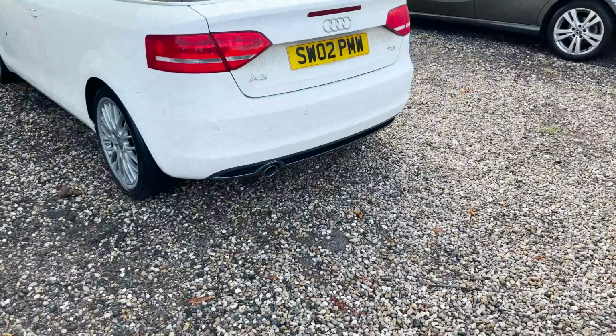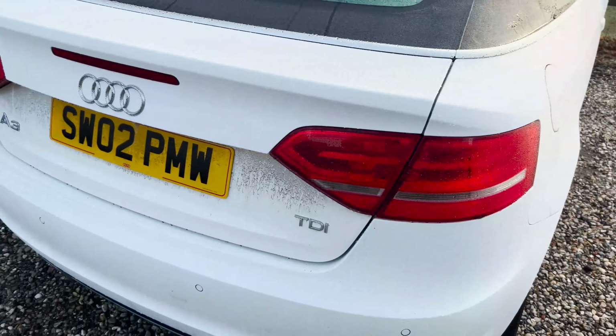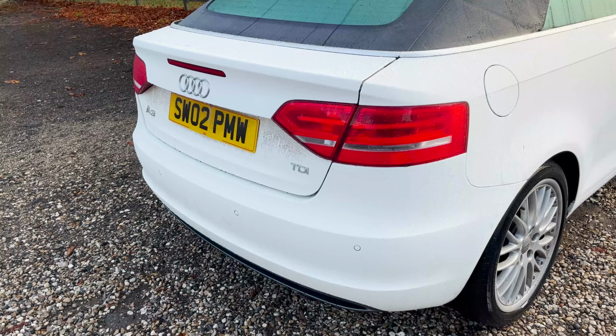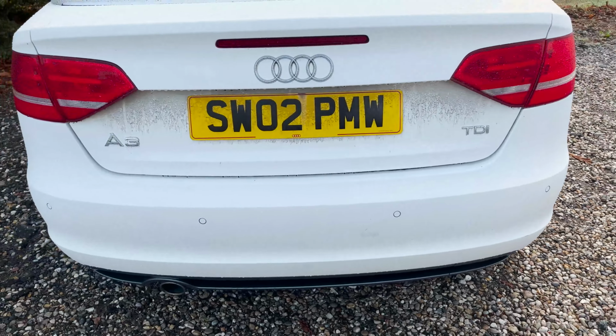This is the morning after a shower of rain. This car was very dirty at the back. And there's an example of the self-cleaning, how that's worked there. You can see that up under the number plate, the rain hasn't got to it. But it's washed off a big percentage of the dirt.